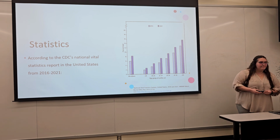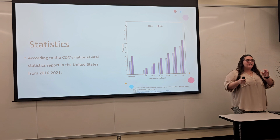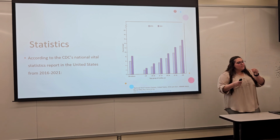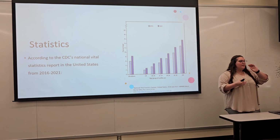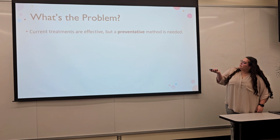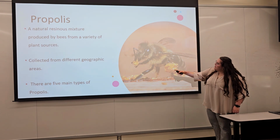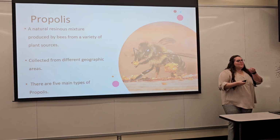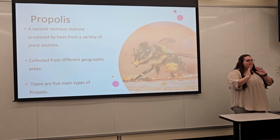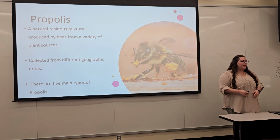So is it eating the honey, or is it eating the honeycomb? It's actually, so propolis is a mixture of what the bees use to build their honeycombs. I have a picture of it. So it's this right here, and it's a mixture of their spit and their saliva, and it's what they use to build or to cover any holes or stuff like that.